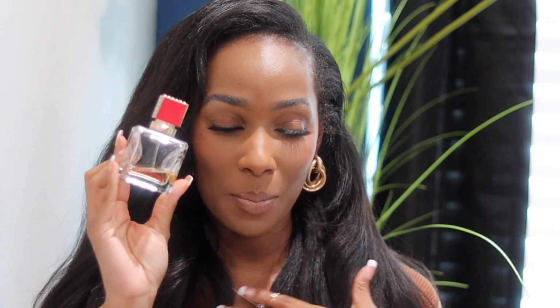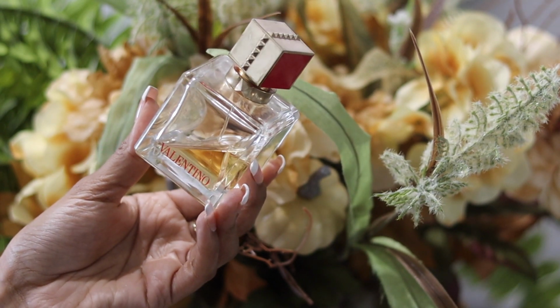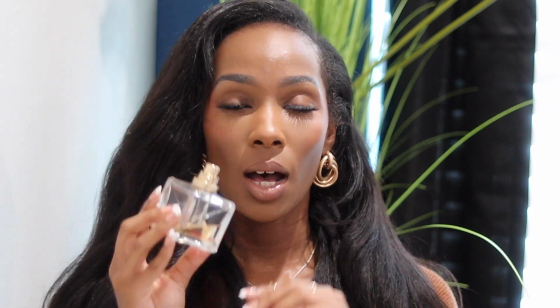Alrighty, so up next is Valentino's Voce Viva. I believe I'm pronouncing that correctly. When I tell you this baby is sexy, ooh-wee. Now she is in the classic florals category, so she is a lot lighter, definitely a beautiful daytime scent, unless you're combining it with Kayali's Utopia Vanilla Cocoa. Those are a good combo.